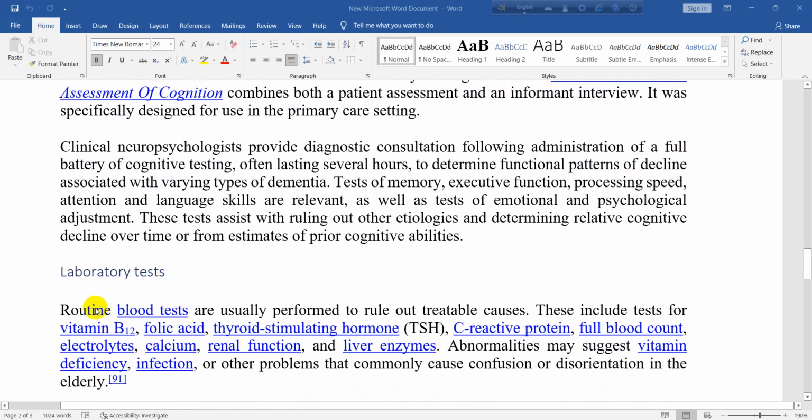Laboratory tests. Routine blood tests are usually performed to rule out treatable causes. These include tests for vitamin B12, folic acid, thyroid stimulating hormone TSH, C-reactive protein, full blood count, electrolytes, calcium, renal function, and liver enzymes. Abnormalities may suggest vitamin deficiency, infection, or other problems that commonly cause confusion or disorientation in the elderly.